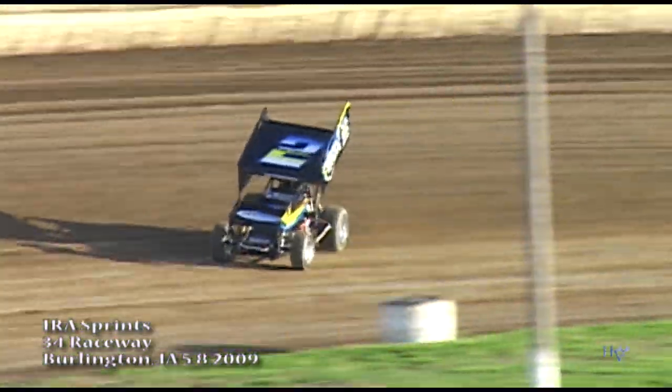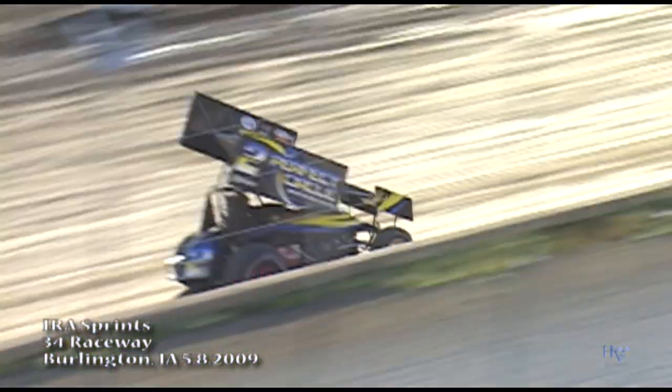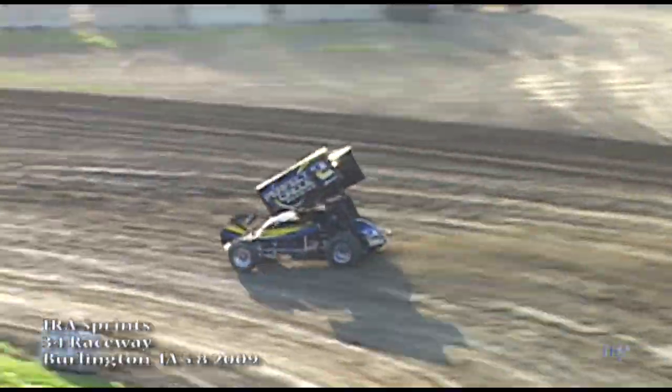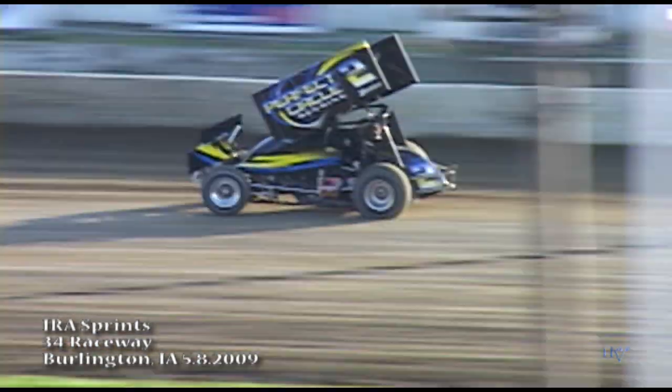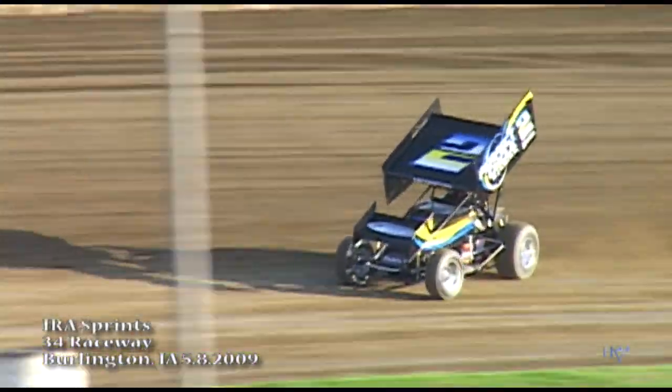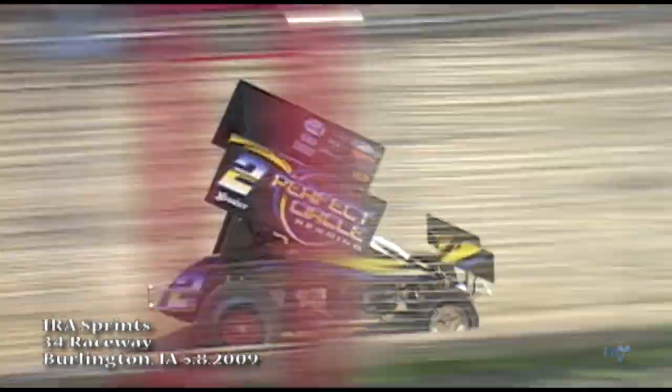Next driver out on the racetrack from Albuquerque, New Mexico. Glad to have him on hand here tonight. The number 2 car, Johnny Herrera. Johnny Herrera out on the racetrack. Perfect Circle ITI Performance, Butler Built S&S Volvo. Number 2 car, Larry Woodward Racing, number 2 of Johnny Herrera.